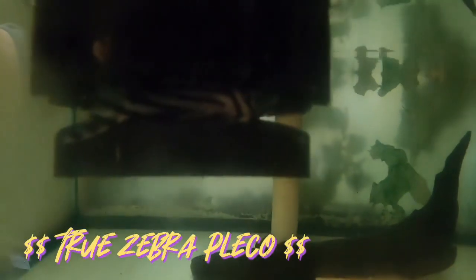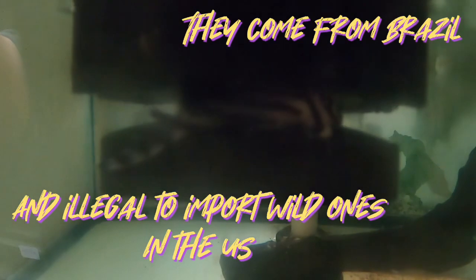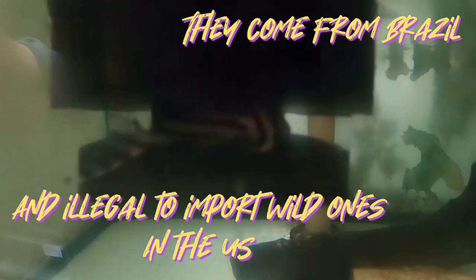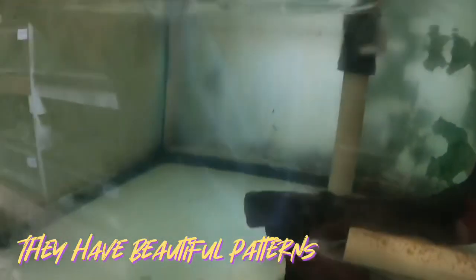that the aquarium enthusiasts like. Here's a very expensive one called the true L46 zebra pleco. They come from Brazil. It's illegal to import wild L46 plecos in the United States now due to damming in Brazil, but there are tank-raised species brought in through Indonesia, and we have a tank of them here. They're very expensive, but they have beautiful patterns. Let's see if I can bring this guy off of here.